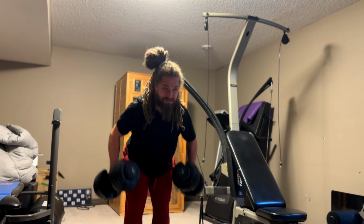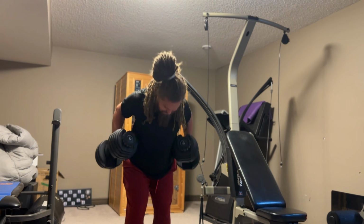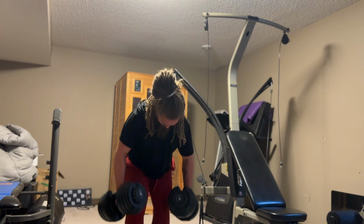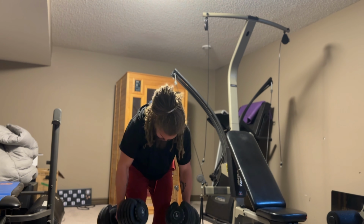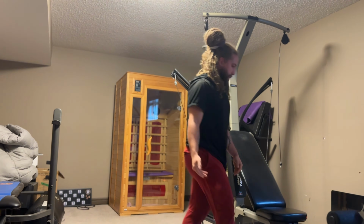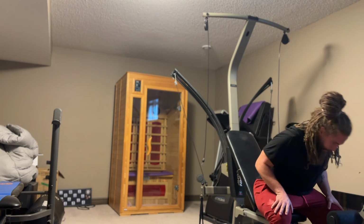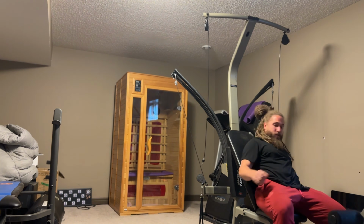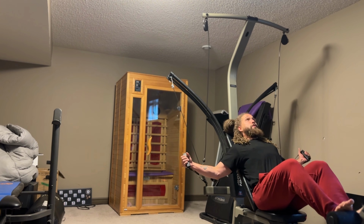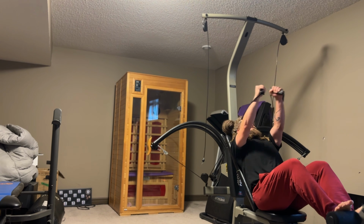So I did some heavy rows here, really focusing on getting that nice contraction in the back. Full range of motion, really getting a good stretch at the top, getting a good squeeze. I don't know why, but I got a ton of back engagement here. This little workout I did was super short, super sweet. Everything was on fire here.